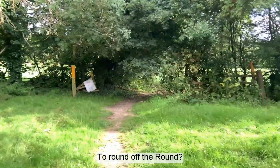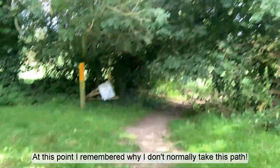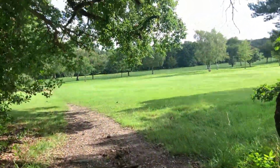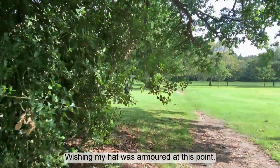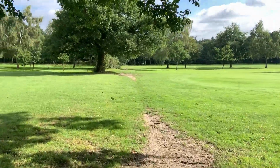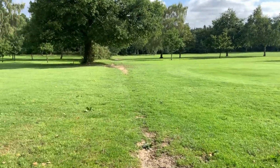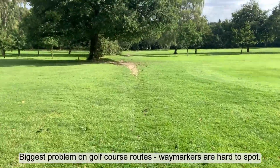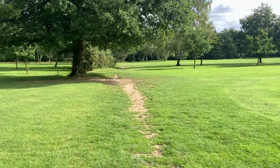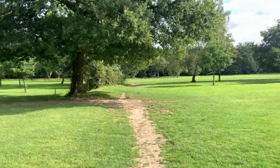Oh look, you're entering a golf course. Please prepare to dodge. I forgot there was a golf course there. Let's hope I don't get smacked by a golf ball. Ooh, you're on the driving range as well. Thankfully we're only passing across this quite briefly.